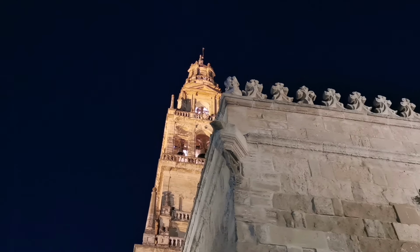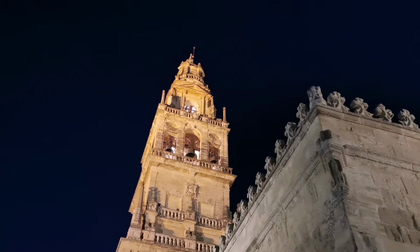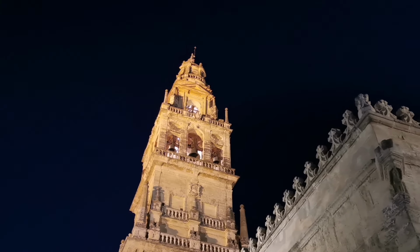One day is enough to see the most important places in the city, but not all the sites we have mentioned in the video. And you won't have time to go to Medina Azahara. If you want to follow our advice, make sure you spend the night in Cordoba when the city looks really beautiful. And if you are sympathetic to slow travel, two nights in the city will simply be great.